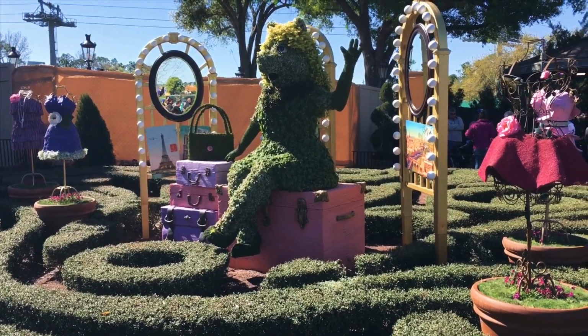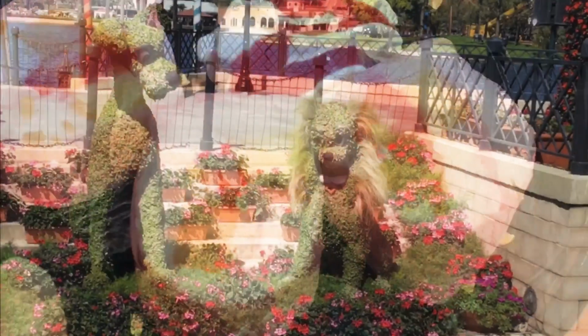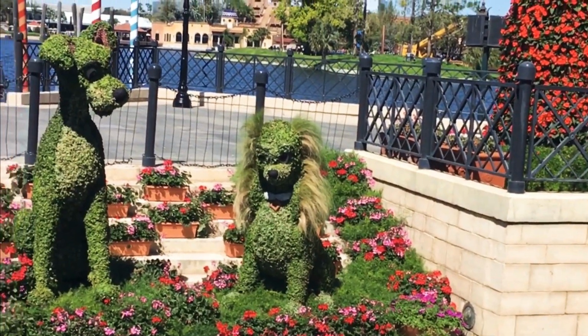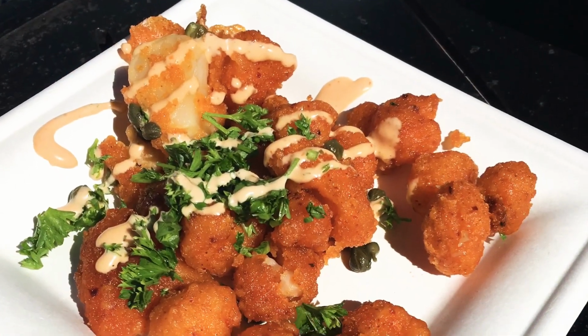That way, when 11 a.m. hits, boom, over to World Showcase to see all of the unique topiaries there, plus start grubbing on all of the mini kitchens, as they call it, where you get to explore some of the freshest and most tantalizing cocktails and food there.